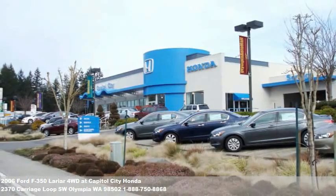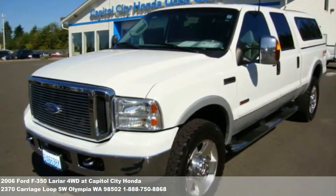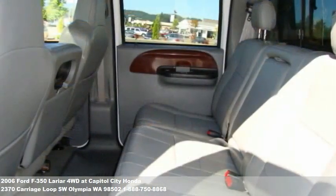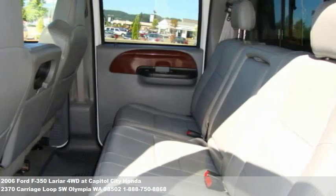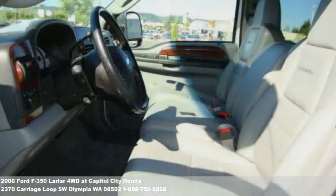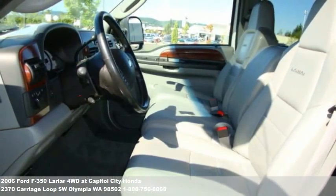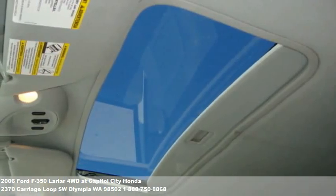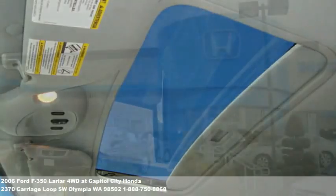Like all of our inventory, this vehicle has passed extensive safety and mechanical inspections and comes with a Carfax title guarantee. At Capital City Honda, we provide you with a comfortable shopping environment where customers can relax, browse, and gather information without feeling pressured. We are a dramatically different dealership, one that stands behind its products and takes pride in providing award-winning customer service. We also make financing easy.